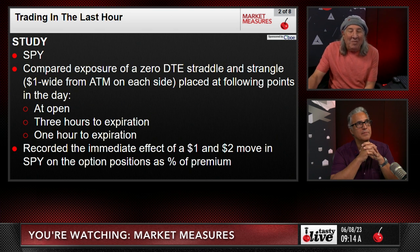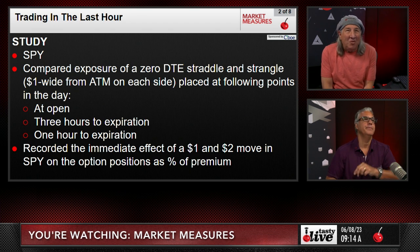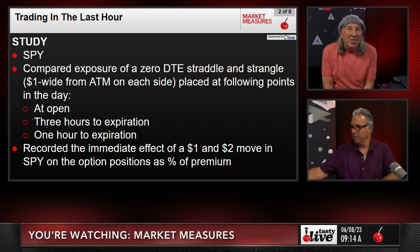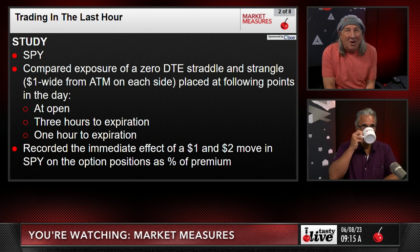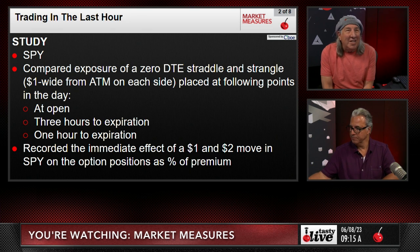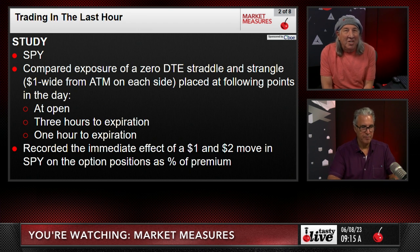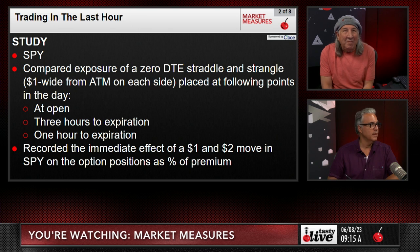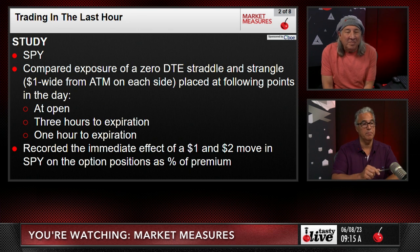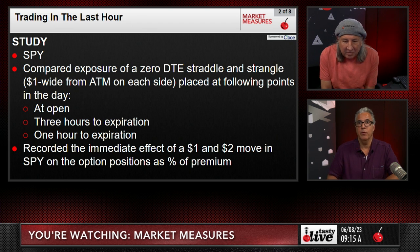So we went through and we looked at SPY. We compared the exposure of the zero DT straddle and strangle $1 wide from at the money on each side, because in the SPY, $1 wide is the equivalent of $10 wide in the SPX. We're talking about just the last hour, and placed at the following points in a day: at the opening, 3 hours to expiration, and 1 hour to expiration. We recorded the immediate effect of the $1 and $2 moves on SPY on the option positions as a percent of premium. That is the typical move for a day with today's implied volatility. You're only looking at a dollar to a dollar and a half expected move in one day in SPY.